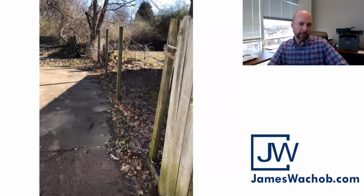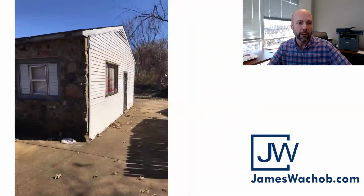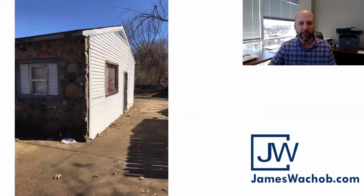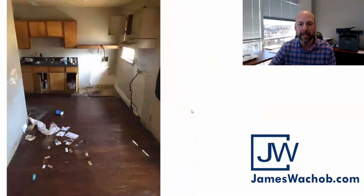So going back to the property and this renovation we completed, the fence was falling down, just gone. So we put up a new fence. The little family that's moving into this home is really going to love having the big backyard for the kids to play in. The outside, as you saw in the first picture, just needed a lot of love. So we came in, new siding, new paint, of course, cleaned this house up to attract that high quality of tenant. The kitchen, not even usable.